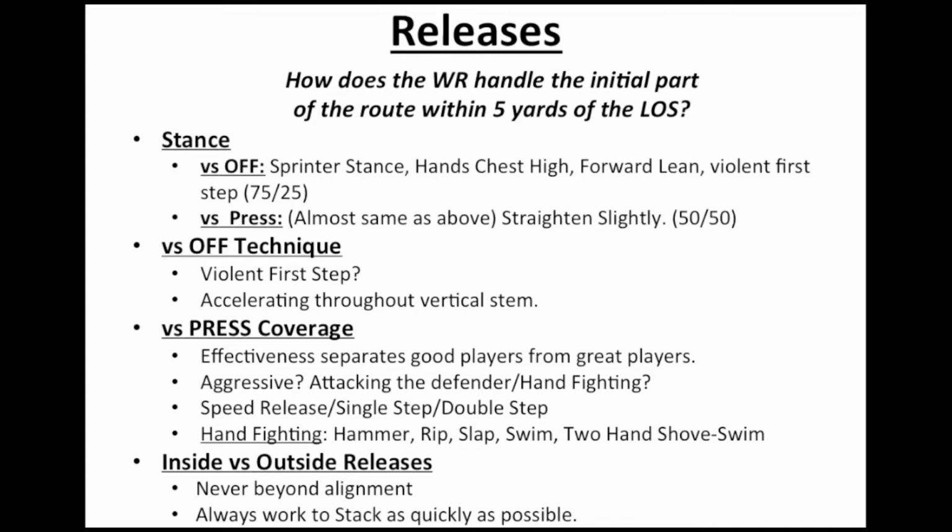When it's off coverage, you're looking for a sprinter like stance, hands at the chest and held high, a good forward lean, and you want to see a violent first step. They should have almost like they're falling forward, 75, almost 80% of their weight on their forward feet. Against press coverage, it's pretty much the same looking stance, but they may be standing a little bit straighter, and their weight should absolutely be more evenly distributed amongst their feet.